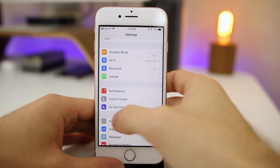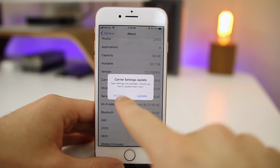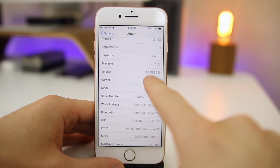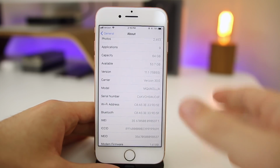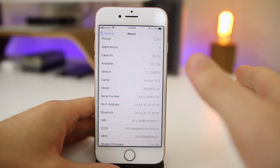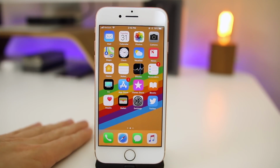So anyways, if we go into our settings, go to General, About, and look at the build number, you can see that the build number right there is the exact same as iOS 11.1 Beta 5, which is 15B93. So if you have Beta 5 installed, you are on the GM build, the final build. You don't need to do anything. You won't even get this update. So let's go back now and talk about some of the changes here in iOS 11.1.